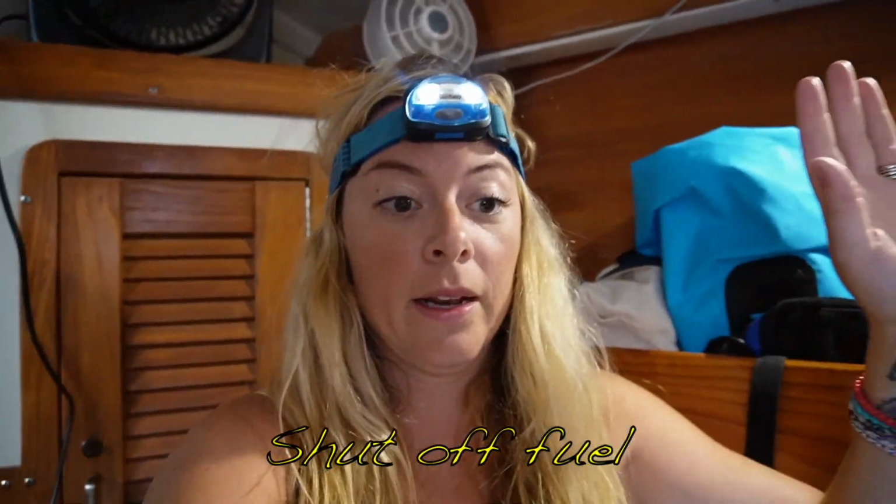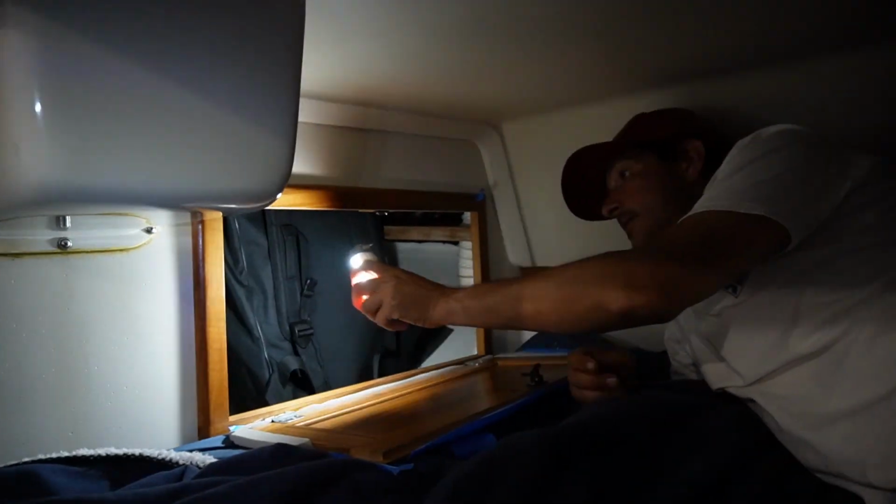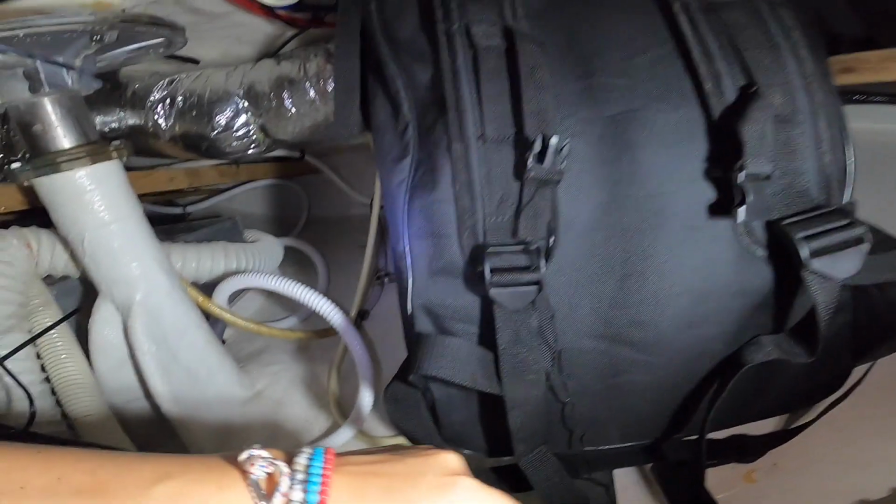Okay, we turned the fuel off, we located it, it's off, we crawled in through the hatch. Oh, you shoved some stuff in there, Carlos. That's fine. You can crawl through there. You should see some lines coming out of the tank, and one of them has a valve that you can twist or turn. It's back here. Oh, I can't see. Right here. Is it black? I think that's the valve right there.